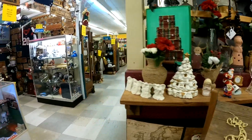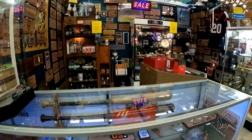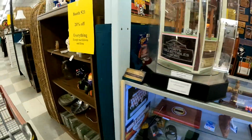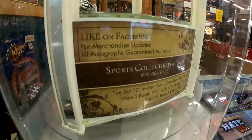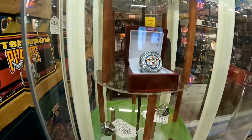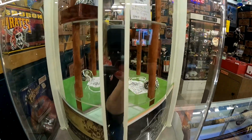Lots of fun stuff. And this one had a lot of sports memorabilia, some jewelry, Astro stuff. It's a nice display case, huh?